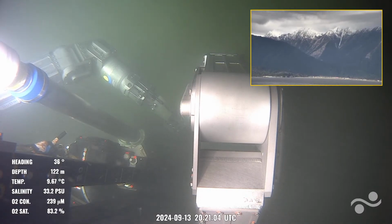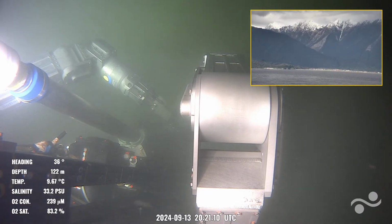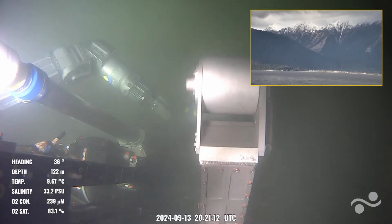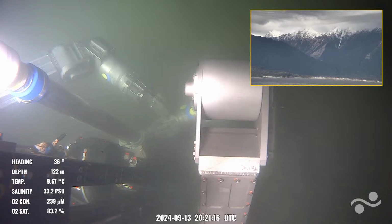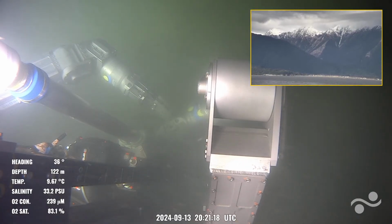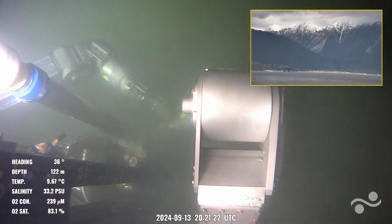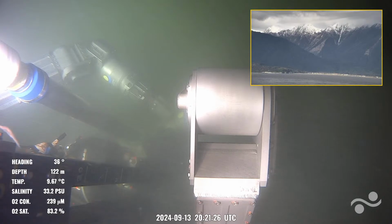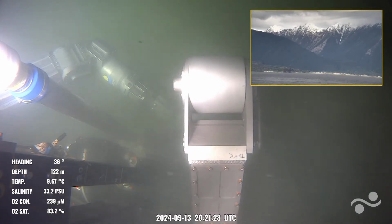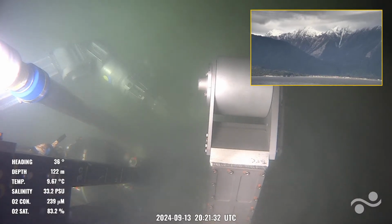Stick. Look, it's the last one, so I think we're gonna have to mess this clean. Mm. There it goes. I mean, just barely touching it.